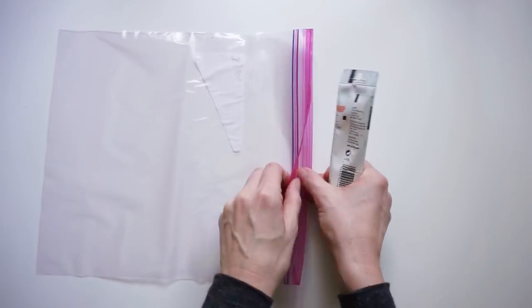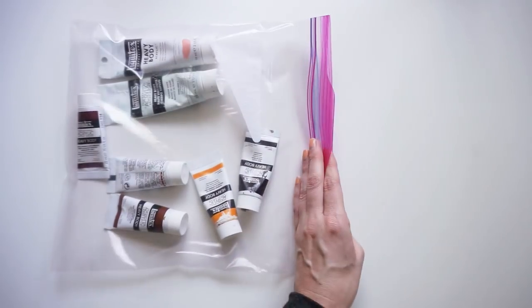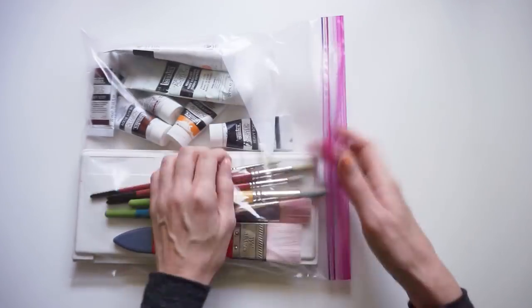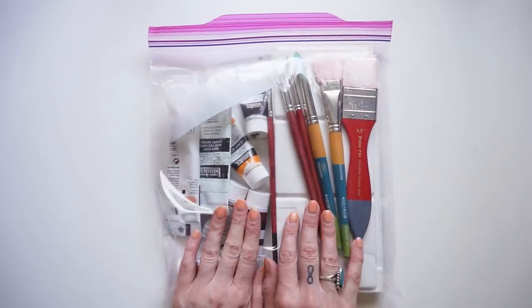And I just took a trusty Ziploc bag and I popped everything in there and zipped it up and I was good to go. I put this in my carry-on and I was not hassled. So very happy about that.